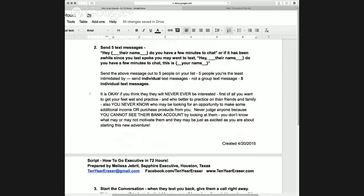Step 2 is we're going to send them a text message. Now, this is very important. It's an individual text message, not a group message to all 5, an individual text message to 5 people. Hey there, Sally, do you have a few minutes to chat? Or if it's someone who might not have your number saved, and you haven't talked to them in a while, you might want to say, hey, Sally, do you have a few minutes to chat? It's Melissa. It's your name, right? Send it to 5 people and then wait.